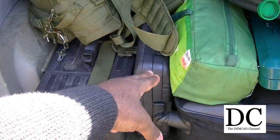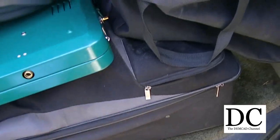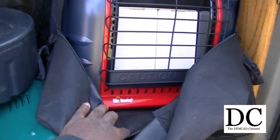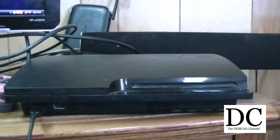Tool set, mechanical tool set, bug out bag, sleeping tent, Coleman grill, I added that, some basic car stuff, and of course, big buddy Mr. Heater, propane heater. PlayStation 3, I'm kidding.